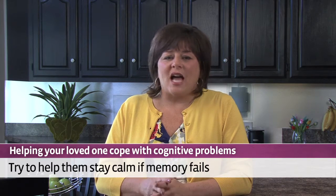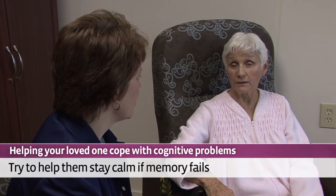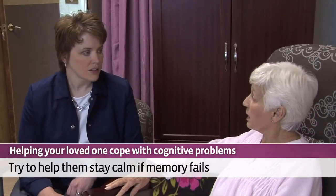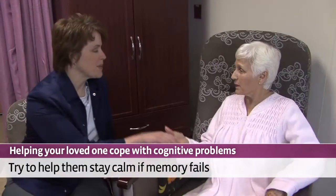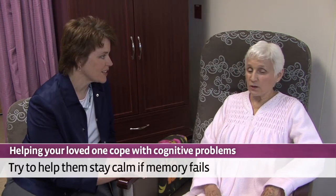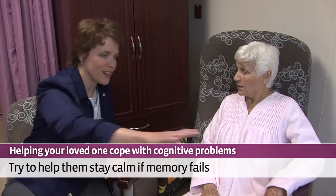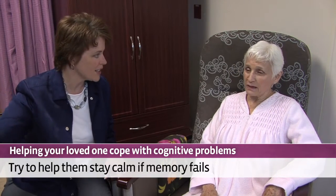Since stress and anxiety can increase cognitive dysfunction, it's important that both you and your senior loved one stay calm when memory fails. If your parent becomes nervous every time he or she can't remember something, quietly assure them that some memory loss is normal and perhaps they'll remember it later on.